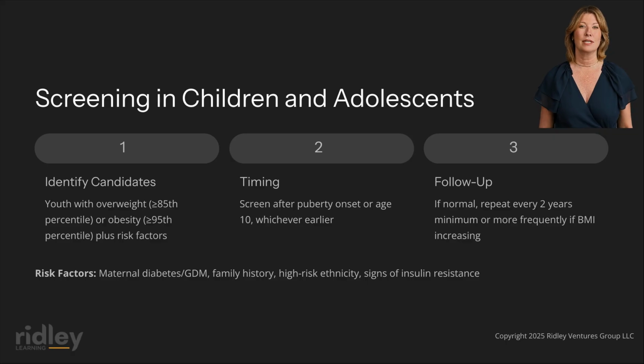Risk factors warranting screening in youth include maternal history of diabetes or gestational diabetes during the child's gestation, family history of type 2 diabetes in first or second degree relatives, race or ethnicity associated with increased diabetes risk, specifically Native American, African American, Latino, Asian American, or Pacific Islander, and signs of insulin resistance or conditions associated with insulin resistance, including acanthosis nigricans, hypertension, dyslipidemia, polycystic ovary syndrome, or small for gestational age birth weight.